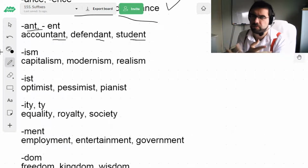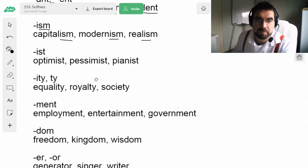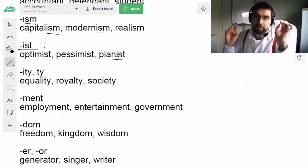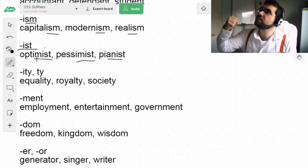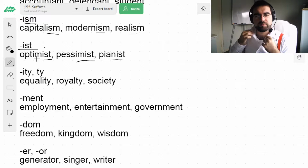Ism: capitalism, modernism, realism, fascism, like the ideology behind it. Ist: fascist, communist, pianist. Pessimist. Well, not going to happen. No way. Optimist. Yes. It will happen.